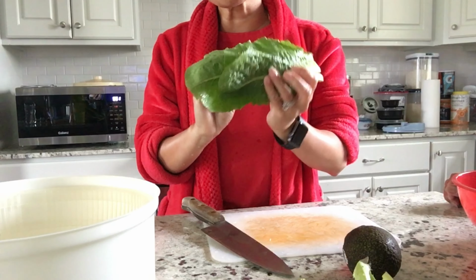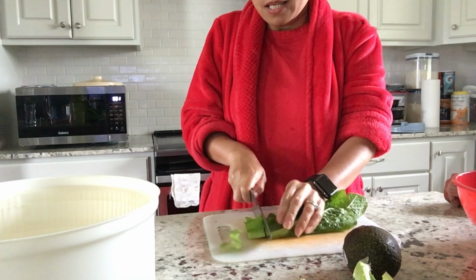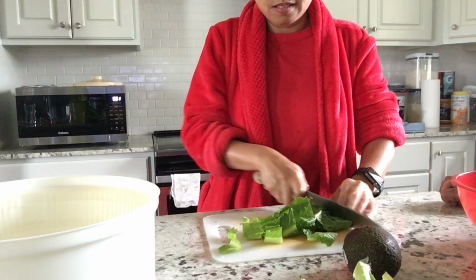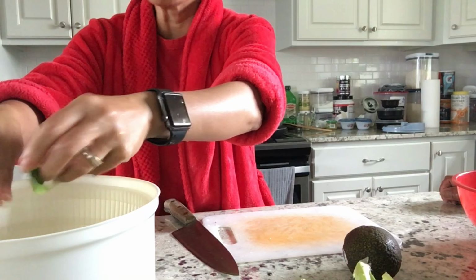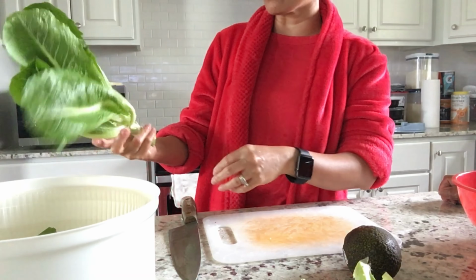I'm just gonna try to put like 4 pieces of leaves because it's only for my husband. So let's see. I think it's not enough, so I need to put some more.